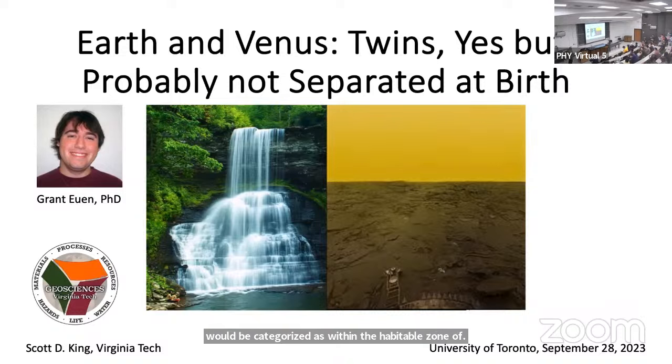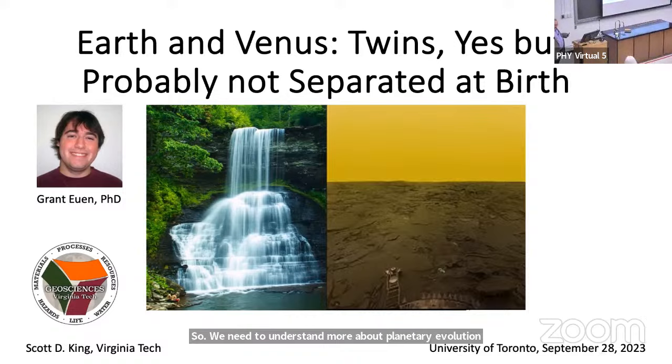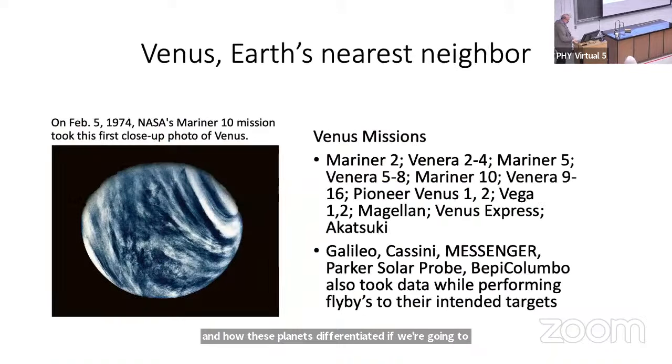And yet one of them has liquid water on the surface, and the other one has a surface temperature that's about the same as the self-cleaning mode on your oven. So we need to understand more about planetary evolution and how these planets differentiated if we're going to understand about habitability.